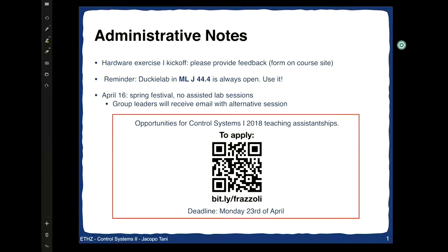Another important communication: it turns out that next Monday is a spring festival. It's a holiday I cannot pronounce, unfortunately. So there will not be assisted office hours in the afternoon. I don't think anybody of you signed up, but just for completeness, we canceled them. And the group leaders will receive an email in the next days with an alternative session organized so that you can catch up on the time.